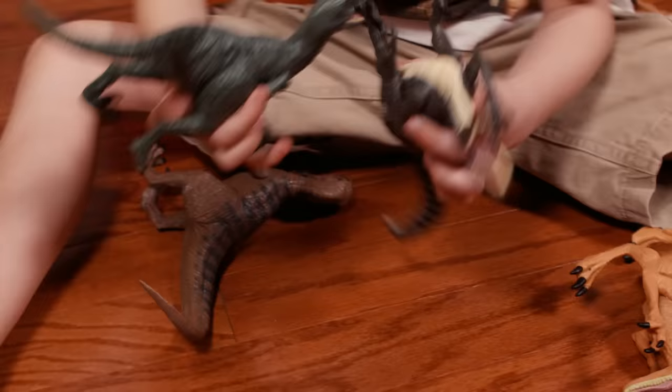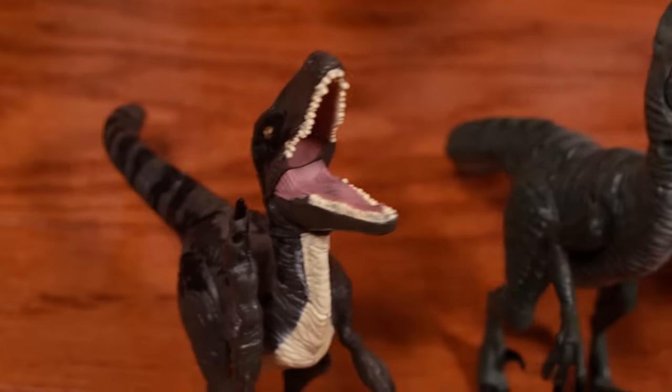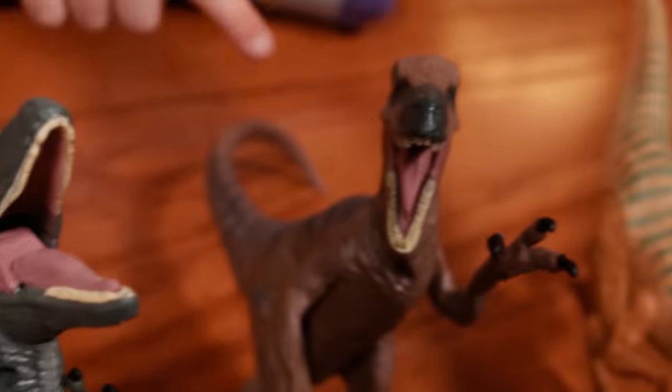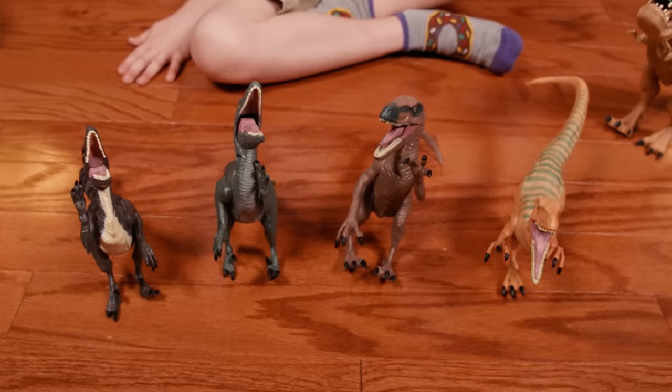Hey, LB, let's set them all up so we can see all four raptors, okay? Okay. Here's Blue and Charlie, and Delta, and Echo, the whole raptor team. And here comes Indominus Rex! Ah!